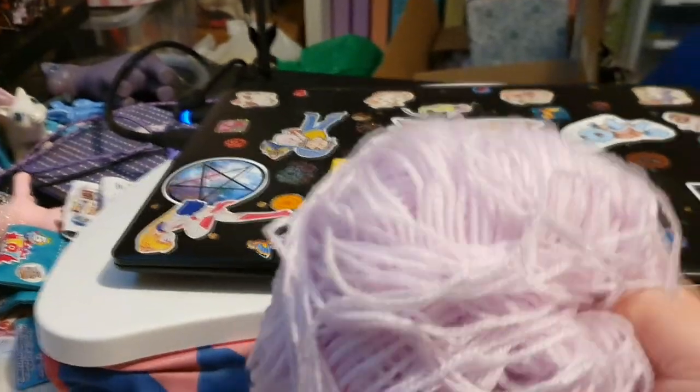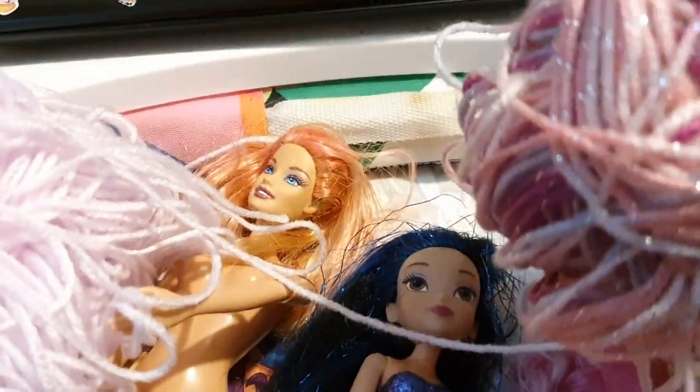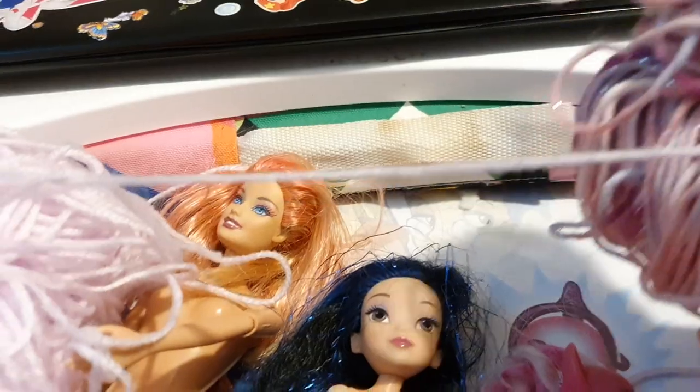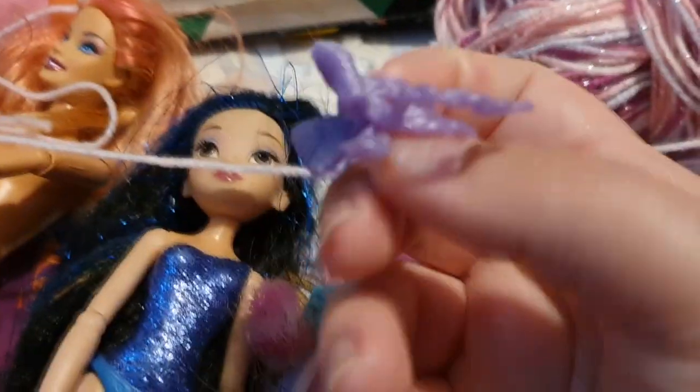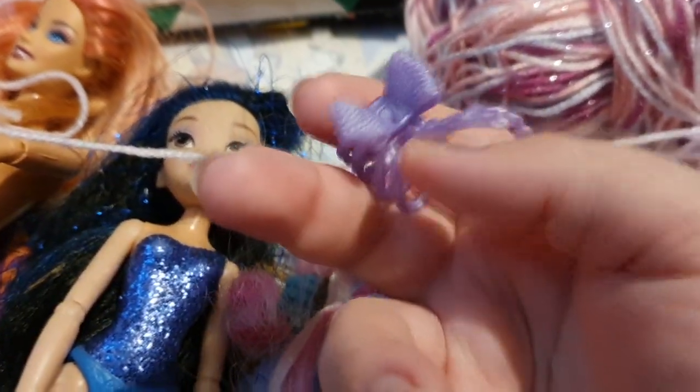So we got two yarns. This is a very soft pastel purple. It doesn't quite show up the right color. It's more vibrant in real life. This is a mixed yarn with some shiny threads in it, also pink and purple. And I actually found this in the box when I was looking. This is a River Styx anklet.